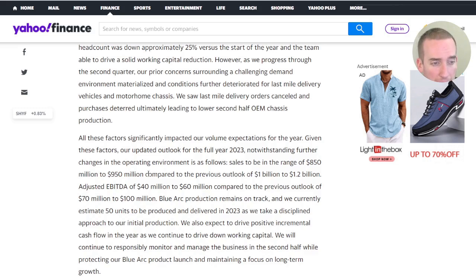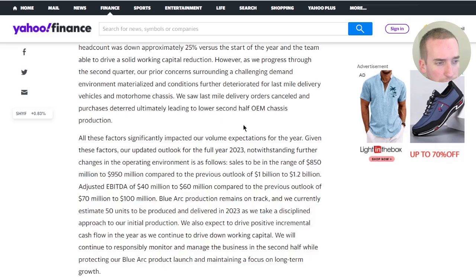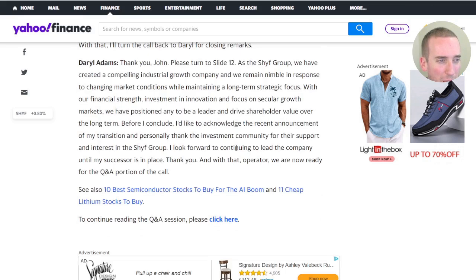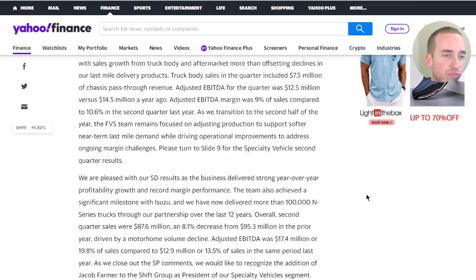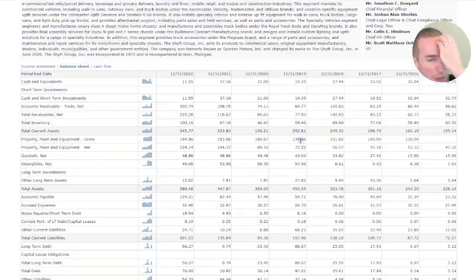So they guided downward by 500 million. Holy cow. Or no, 70 to 50 million. So they did guide down quite a bit. So their sales are going to go down. They are investing in themselves. Okay. So they are going to be light this year. That's a bummer.